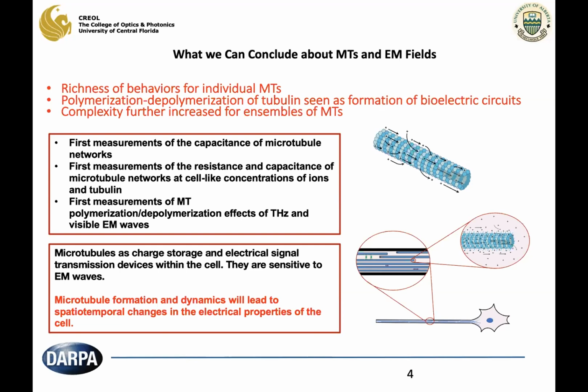The ionic concentration in particular, as well as pH changes, affect conductivity, capacitance of microtubules, and also responses to electromagnetic fields. Some of the responses are catastrophic, that is depolymerization of microtubules under the influence of pulsed terahertz fields, or some are actually more favorable changes in the polymerization rates, and in some cases actually even improvement of polymerization. So we still need to find a very quantitative description of these processes.